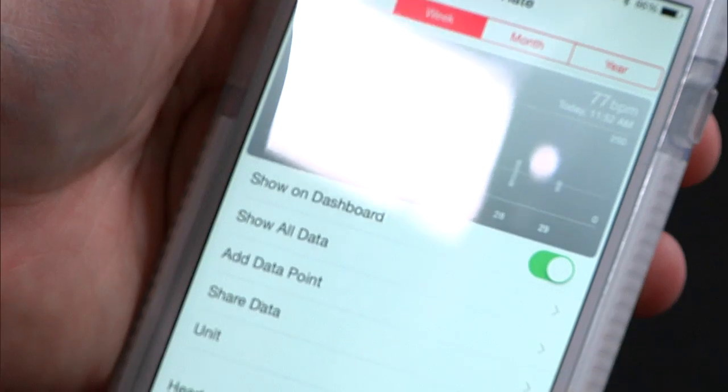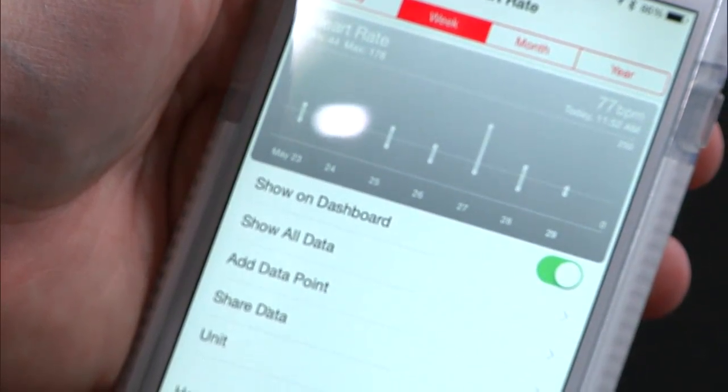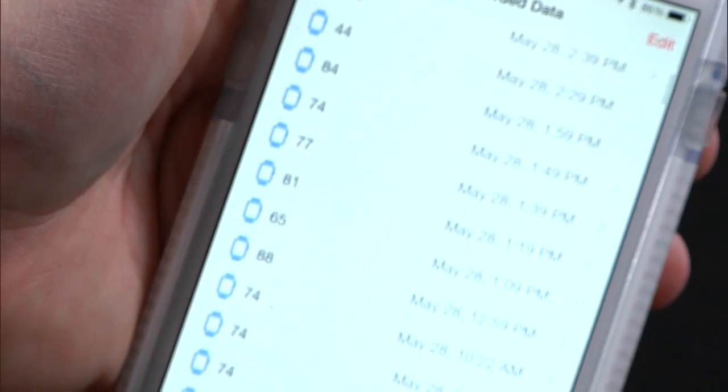So here's my heart rate for the week. Wednesday I went for a run, so I spiked up to 180 or 160 or something while I was running. And then you can see there's literal recordings for the entire time, and it records every 10 minutes or so. Right, 10 minutes to an hour, I guess.